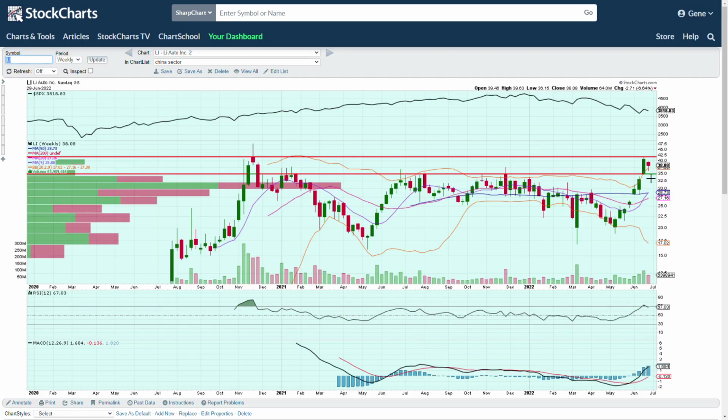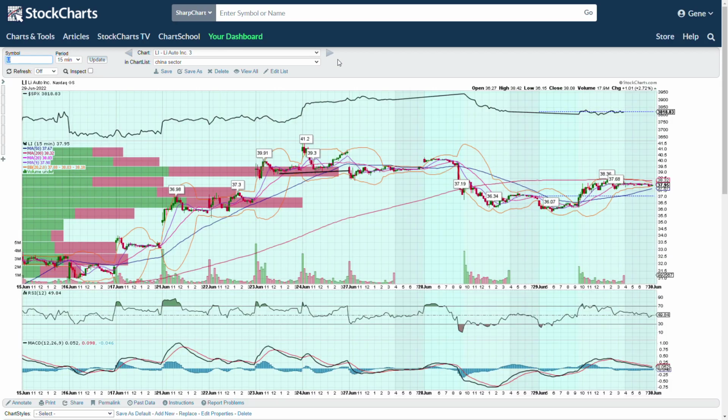Li Auto as well. This is the weekly chart. You can see the moving averages turning up, trying to follow the price action up. A little extended. I don't like it outside of the Bollinger Bands there on that weekly chart. You can see Li here put a little double bottom in here actually. This side's a little lower, but got a decent little double bottom there. Tried to push back up.